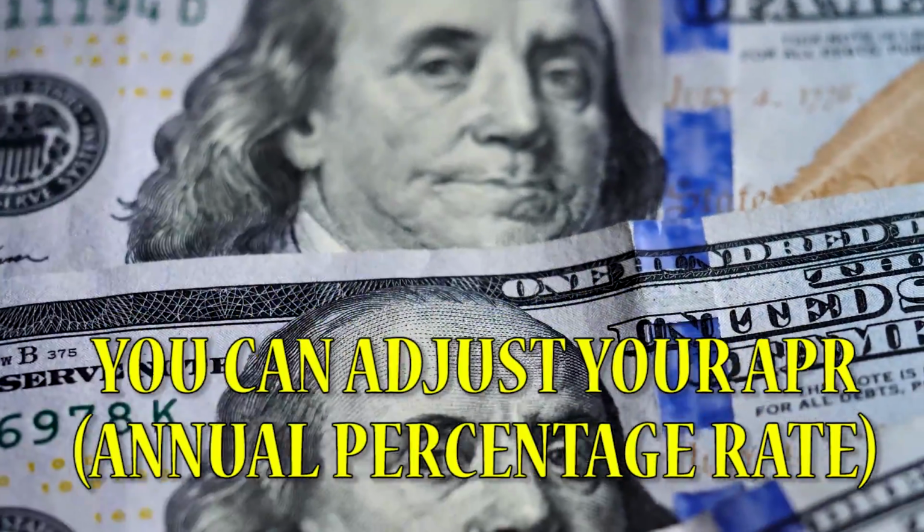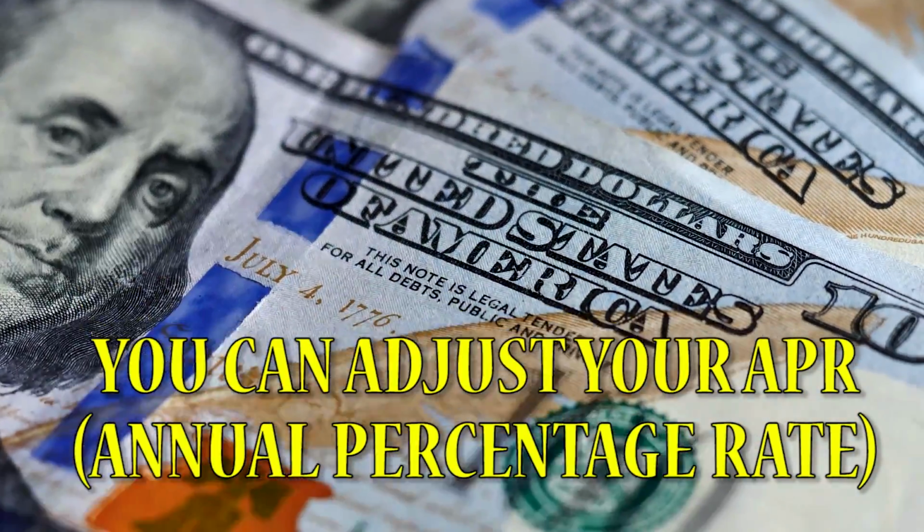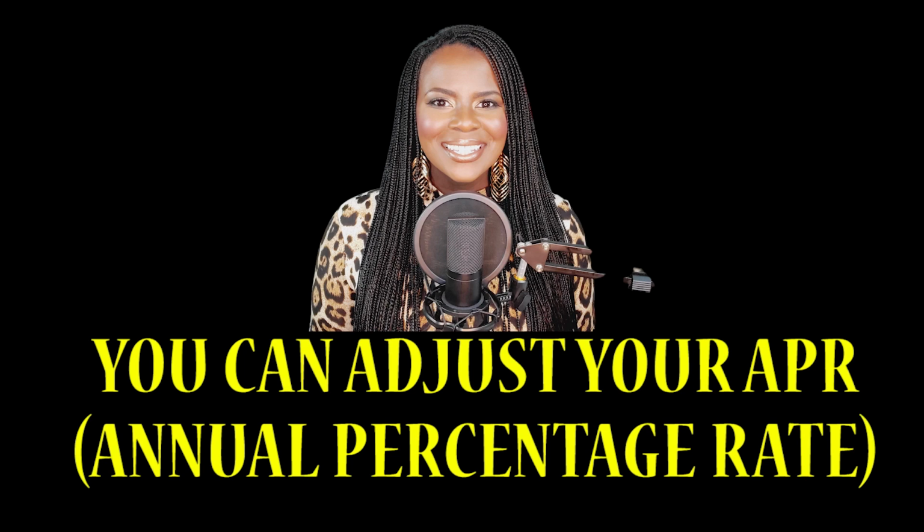Now, in a nutshell, as long as you have 12 months of good payment history with the credit product, you then have the opportunity to call in and request a lower APR. So you can go anywhere from having a 15% interest rate all the way down to 7.99 or 8, depending on what the best rate is.